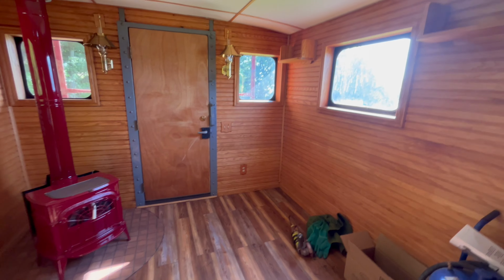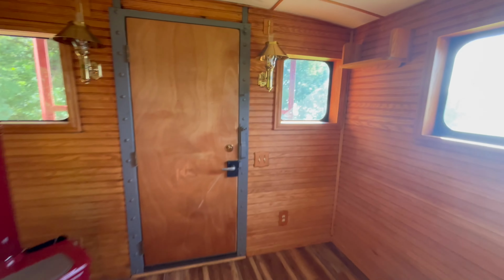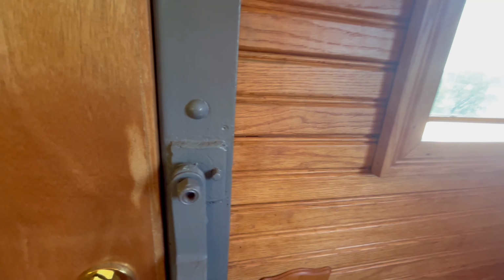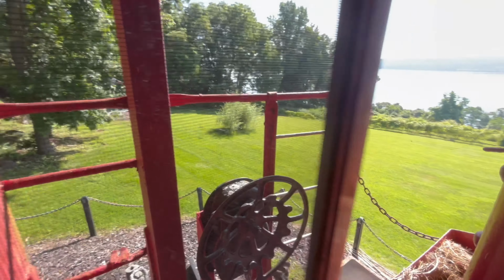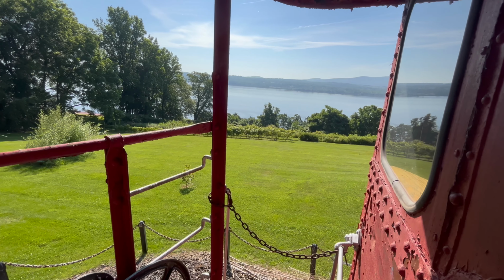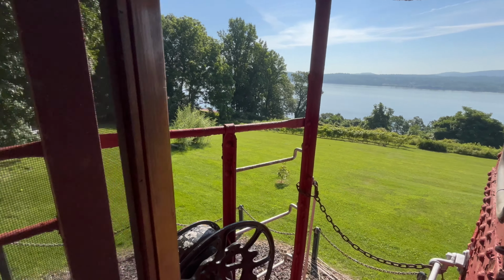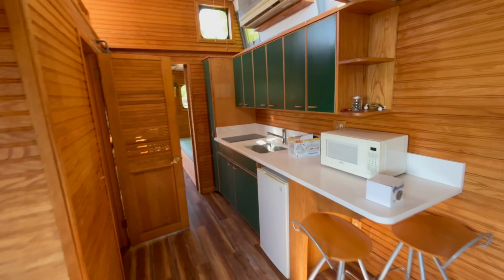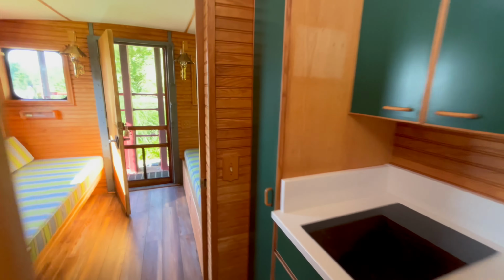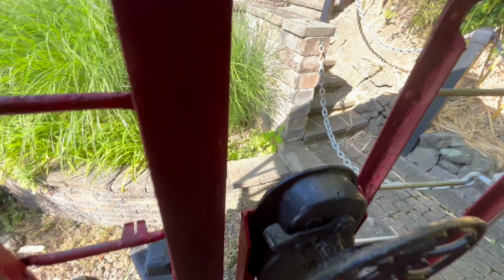So still working on it here, just needs furniture, and I would love to build a nice little deck out here and then maybe rent it out as an Airbnb, and you would have really nice views of the Hudson. And down there's my vineyard, but also it'd be great for people who really love gardens to come and stay in the caboose. So definitely one option here, but I thought I would show the fun caboose because it is pretty fun.